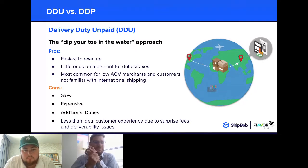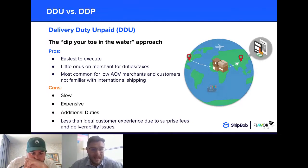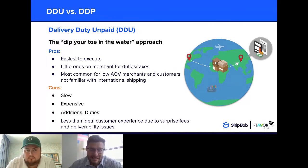And like I said, it's more common for those merchants who have an average order value that's pretty low. So when we're talking about this, we're talking like maybe I have an order value of $20, $25 at checkout. DDU might be a pretty good option for me at that point. But if I have a customer that puts in 2 items, 3 items, I've easily gone over that order value. And at that point, duties and taxes could be assessed.